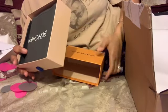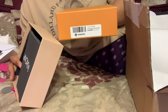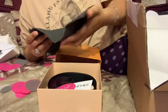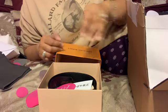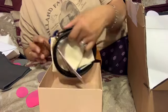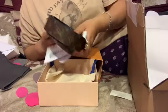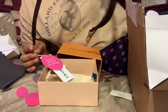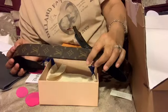So this nice, lovely little Louis Vuitton box, and it's got the serial number on there, you know, Fashion File have their own serial number stuff. And it's got a dust bag from Fashion File. We'll put that to the side. And this is what I purchased. A bandolier strap. A bandolier strap. That is gonna be so different.